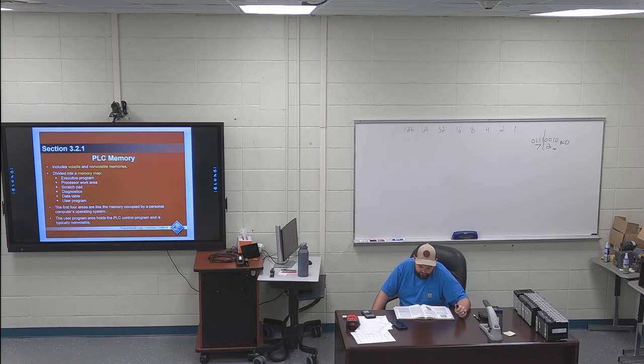Page 15, the little paragraph after the paragraph of data table, that whole little paragraph is highlighted. All data is stored in what's called a data table, that's what I was talking about. The data table is divided into 4 areas: the input table, the output table, internal storage bits, and storage registers.